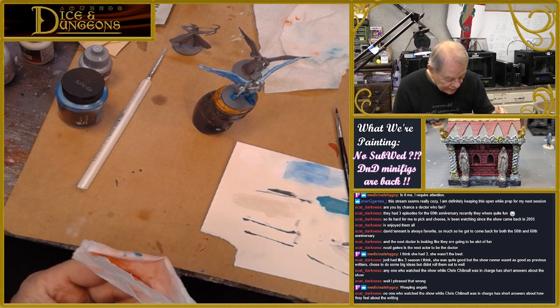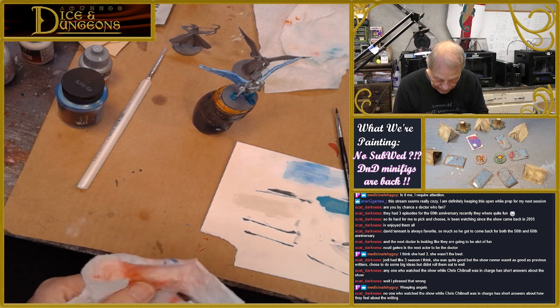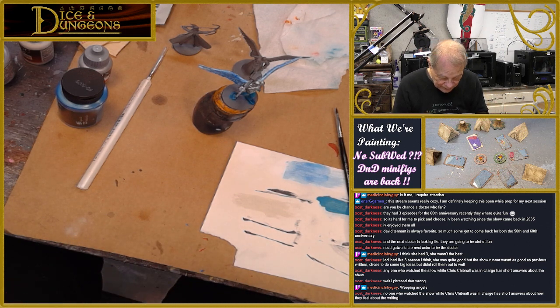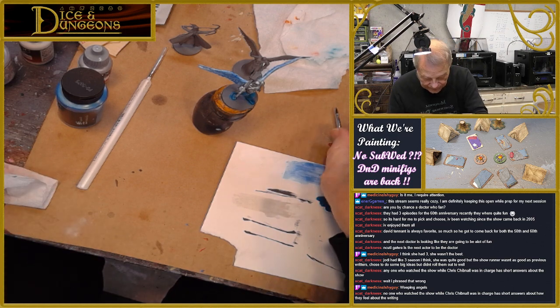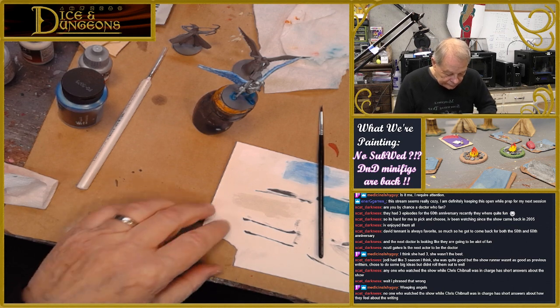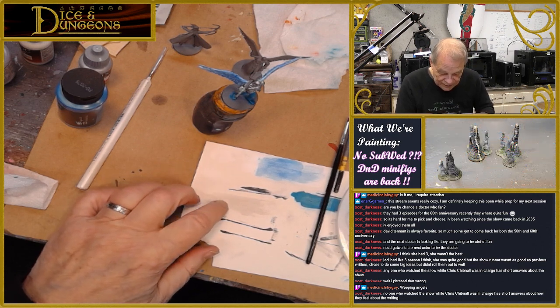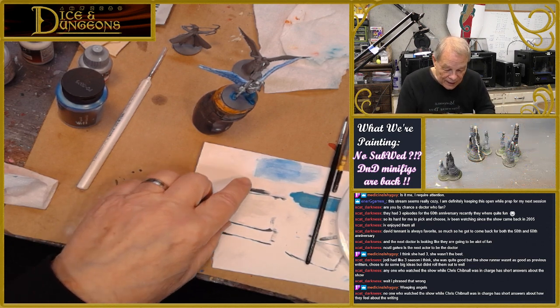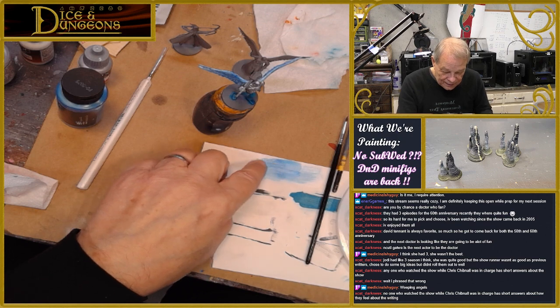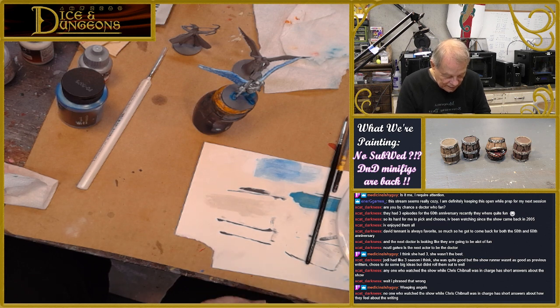I wanted to do some things with this white pearlescent. I wanted to see what the white pearlescent looked like on the silver skin, this spot, and also as maybe a dry brush highlight on the wings, although they look okay kind of the way they are.